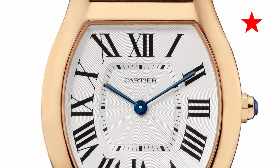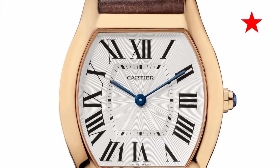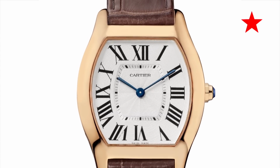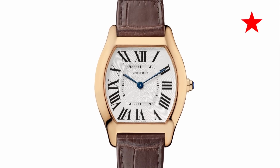And the Tortue is also showing that what gives Cartier a special style is two characteristics. One is the universality of the style, because Cartier is recognized the world over, and the second is timelessness, because the first Tortue was launched in 1912, and now over 100 years later we can give it another twist, and it's as relevant as it was in 1912.